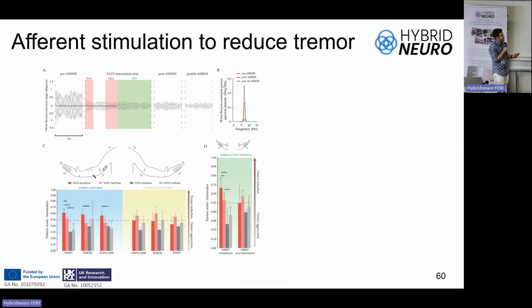So we can see when measuring the acute effects, while the stimulation was turned on or off, it was reduced. Positive values above 0.5 mean tremor reduction, and in percentage, this was around, on average, 32% tremor reduction while the stimulation was applied, and the N was 9 subjects, I think.